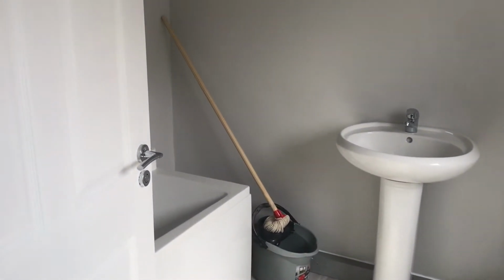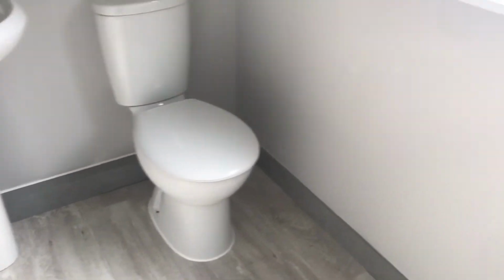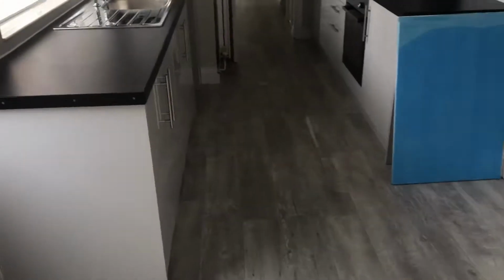And at the very rear of the ground floor, you have the bathroom. Shower above the bath. The small yard at the rear.